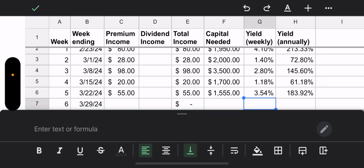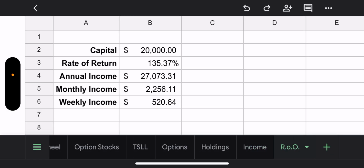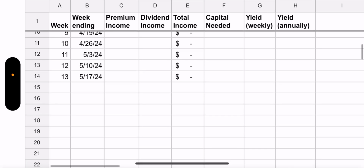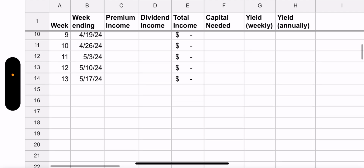If I go to the final screen of the options, it shows what I could make. So again, the rate of return takes the average. If I go here on the bottom, I calculate the average rate of return, which is 135%. And by the way, total income to date in 5 weeks, I've earned $281. This is going to get added to my Retire Now monthly update. Obviously, I'm making dividends each month, but now I'm making options premium each month. So now that gets added to that $281.